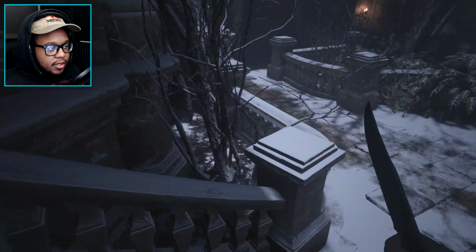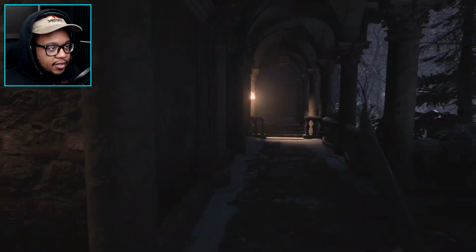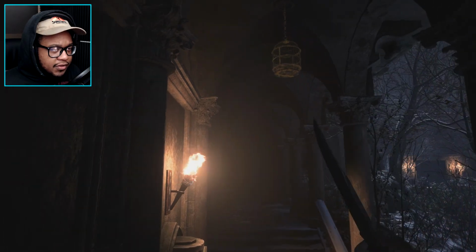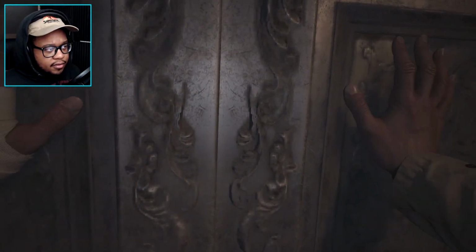Can we go through here? No. I think that might be everything. Yeah, I think that is. Is there something in there? No, there's nothing in there. All right, let's go through this door.